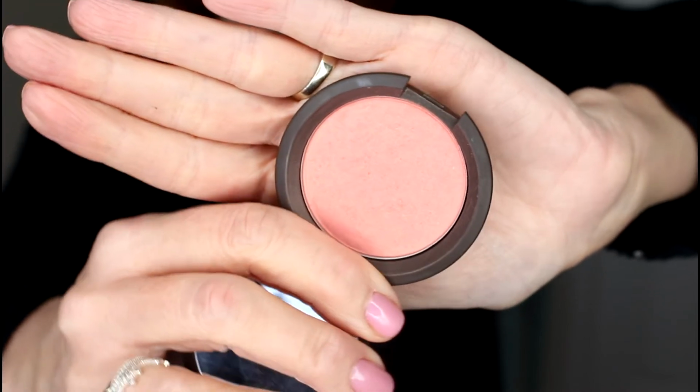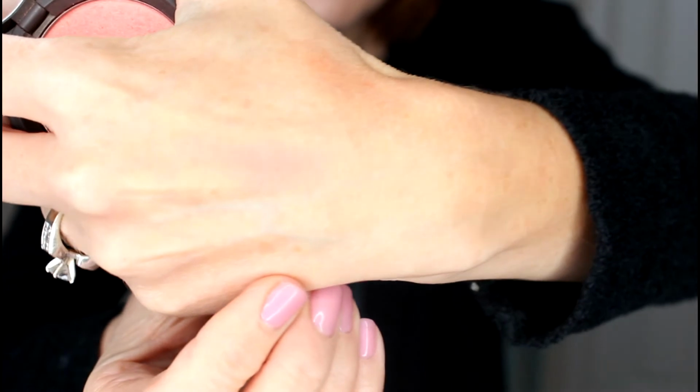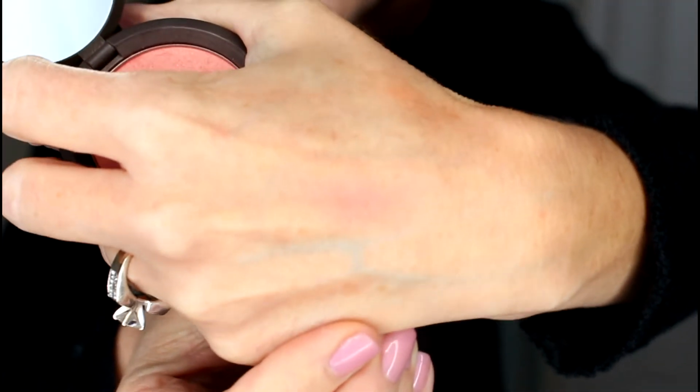It's just a really pretty corally color. Let me see if I can put a little bit on my hand if you can see it. I am so pale. See if you can see that. It's just a really pretty soft color. Isn't that pretty? It's just really, really pretty and soft. I just love it. I love soft colors like that.